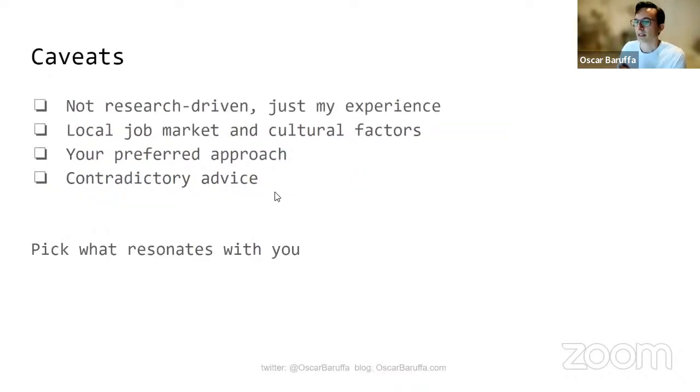Alrighty, so some caveats: this isn't research driven. This is based on my own experience. There will be local job markets and cultural factors that you need to take into account. And you will definitely also have your own preferred approach based on your personality, your character, and your experiences. You will definitely hear contradictory advice. There are things I'm going to be telling you now that in other places you'll read you should never do. It's really hard to say that there's a perfect way to do it. I think pick what resonates with you and see what works and what doesn't.